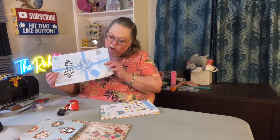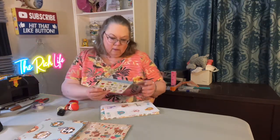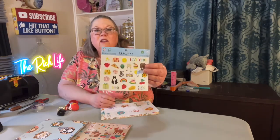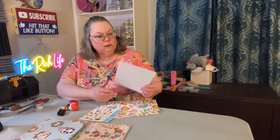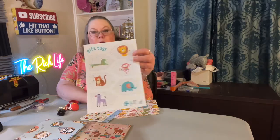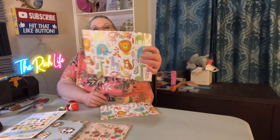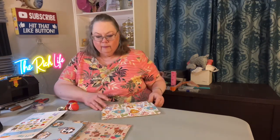This one's got some stickers and stuff. Awesome. Little stickers. Oh, gift tags. And they're just like those zoo animals. His theme is Daniel Tiger. I mentioned four. Daniel Tiger and I think we're about the same age.